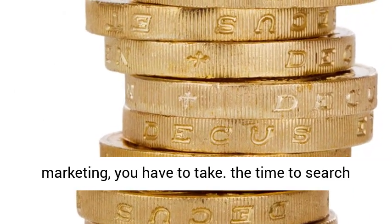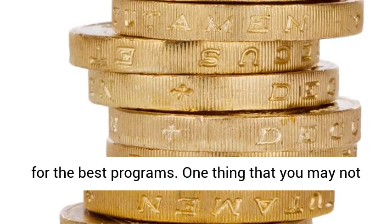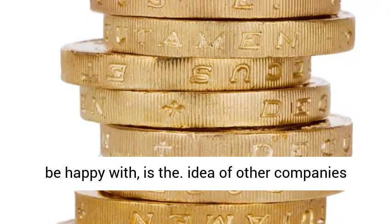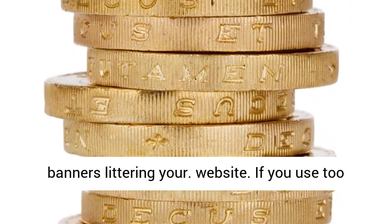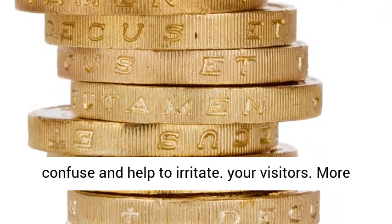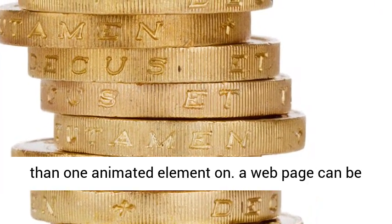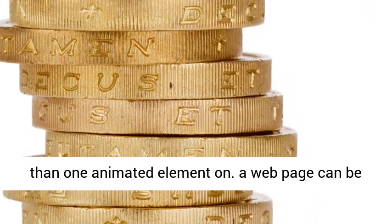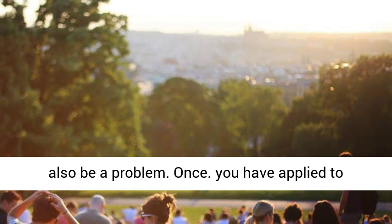for the best programs. One thing that you may not be happy with is the idea of other companies' banners littering your website. If you use too many banners or links on any web page, it can confuse and help to irritate your visitors. More than one animated element on a web page can be very distracting as well. Affiliate tracking can also be a problem.